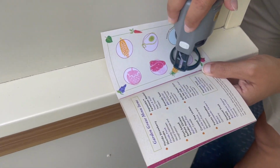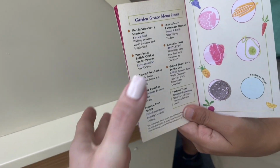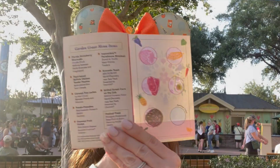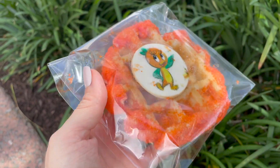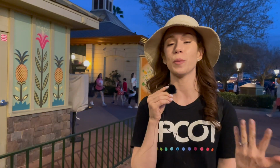You get the stamp in your festival passport booklet, and then once you have gotten 5 treats, you can come here to the Pineapple Promenade to get your surprise completer treat, which is usually a fun souvenir with a tasty exclusive Dole Whip flavor.